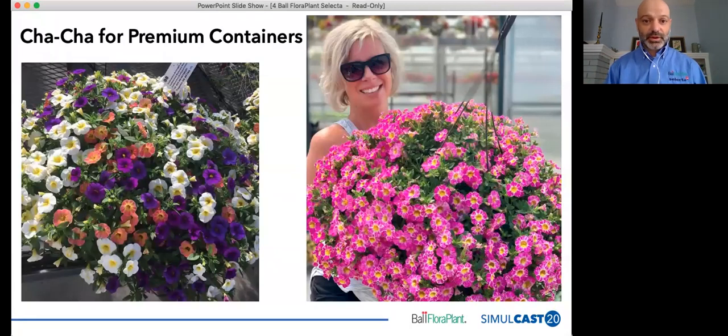And then last, I want to talk about where do you put this product? How do you position it in your assortment, in your retail, or in your production? The picture on the right-hand side there, you can see Tanya Carvalho. Tanya is our territory manager for Ball FloraPlant and Selecta in Canada, and there she's holding a very large basket of Cha-Cha Diva Hot Pink, and that's really where this thing fits, right?